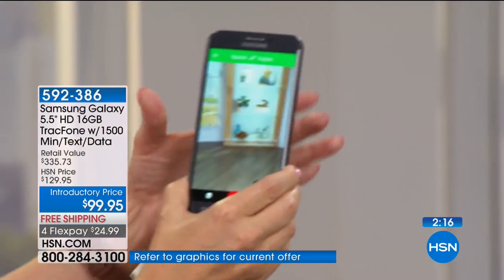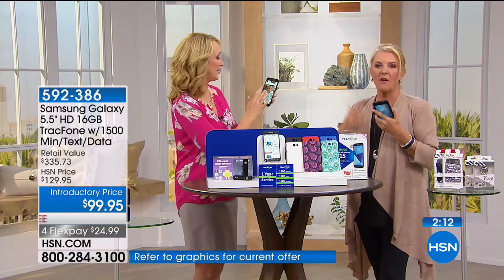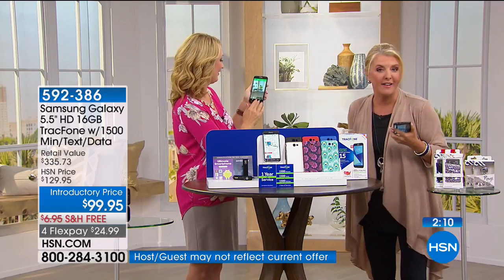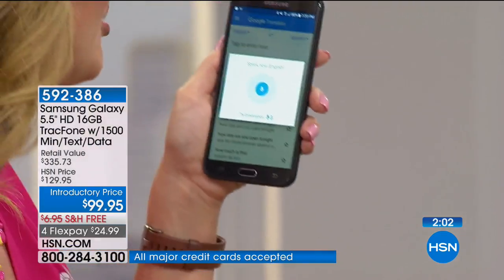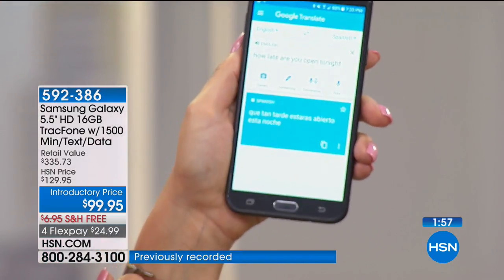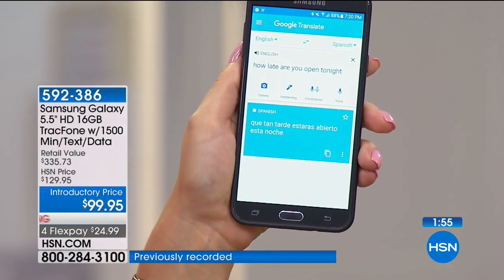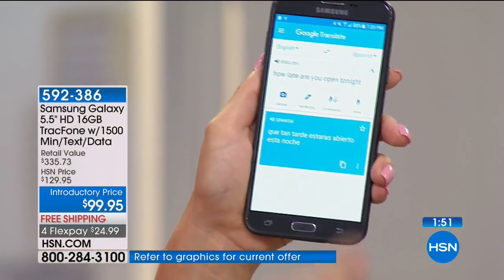You know, I've only used Translate to have it say something into it. Say, okay, where's the local pub? That's a good one. And then it'll read it back. So you just hold it to someone and it says it for you. Right. So it's really cool. Here it is. How late are you open tonight? So there it is. Do it verbally or you can do it visually, which is so cool.